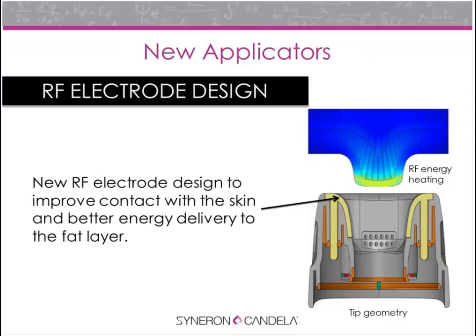And what are also the new applications? We talked about the design of the circuit, but the electrode itself has an improved contact with the skin, which means that the fat in the vacuum is sucked into the handpiece, allowing it to get much closer to both the radio frequency and the infrared energy. Because of that, you get more superficial and deep heating, allowing the tissue to be affected in a much better capacity. In the past, you didn't have such a good design.